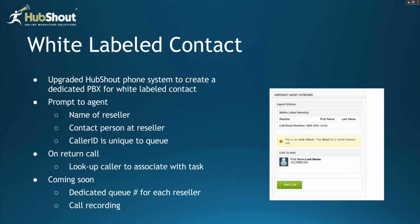What it does is, you can see, it's probably a little hard to see, but on the right-hand side, when our publishing coordinator gets ready to make the outbound call, they see this screen that pops up and tells them who they should be using and referencing on the phone call. You can see here that it says we've got an outbound call, and it says white label identity. We've blurred it out, but right next to white label identity would be the name of the reseller that they're calling on behalf of, and it would also have their contact name, the first name and the last name.